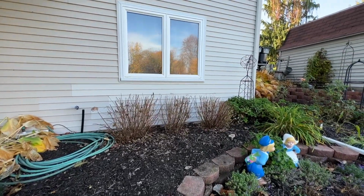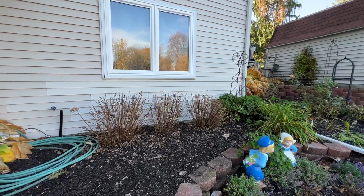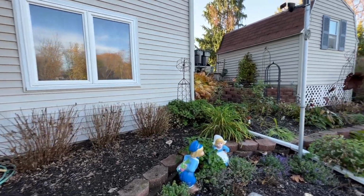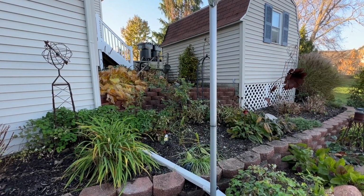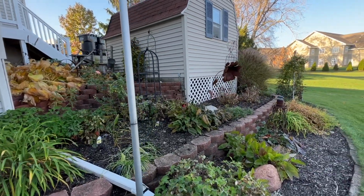We trimmed down the hydrangeas there in front of the window. Those were the wee white hydrangeas, and they've been trimmed back to about 2 foot tall. So this garden still has a little bit of work that needs to be done. I told the gardeners if things were still blooming to just leave them, and as you know, when the cold hits them, we'll go ahead and get them trimmed.